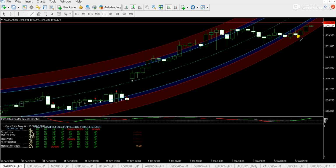Okay, now look, currently I'm on a 1 hour gold chart, and guys, you can see that the market is completely going up. The lower red boundary is called the oversold level of the market. What does oversold mean? It means that buyers can take their interest into the forex trading decisions. So you can see that the market is simply going up with no problem.